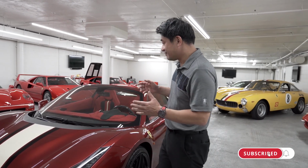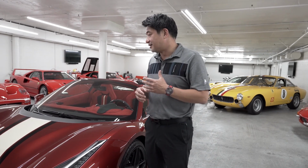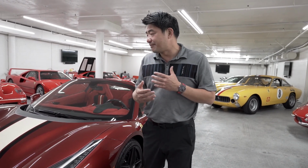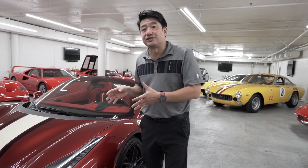So here we're down here in my garage, and as you can see, what has come today: the 488 Pista Spider. I've been waiting for this car for a long time. I mean, maybe over a year. That's a long time because when I ordered it, with all that happened, the pandemic and slowdown and the factory closing down, and the special options that I ordered with this car with the colored carbon, that really slowed down the process.